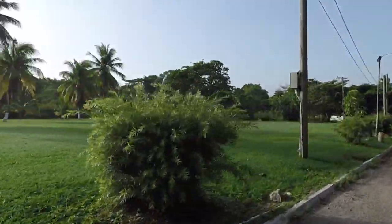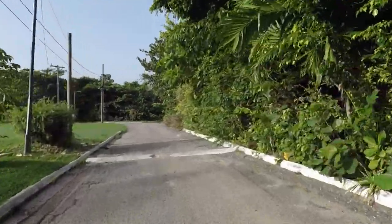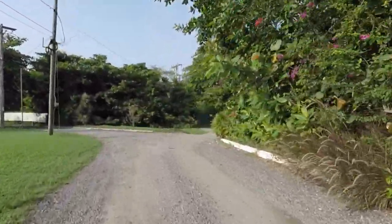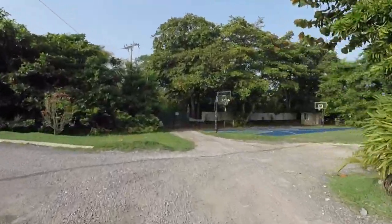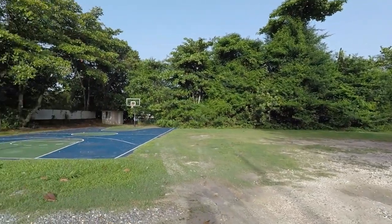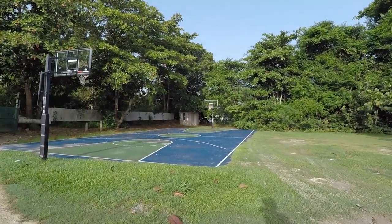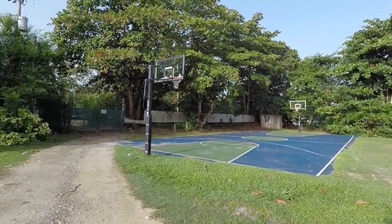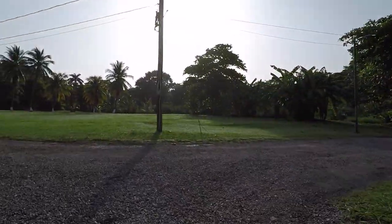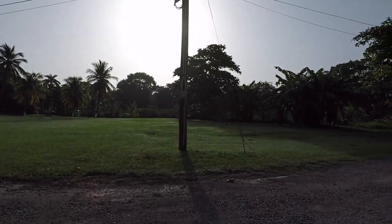So this is just to walk down the road to show you again the whole resort. Right, and how big that lawn is and things like that. And also the basketball court, yeah, which kind of feels like an afterthought, but it's not. It's there, and if you want to play, that's awesome. And they do have activities, like pick up games and things like that.